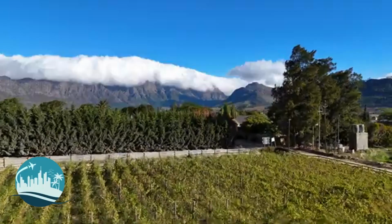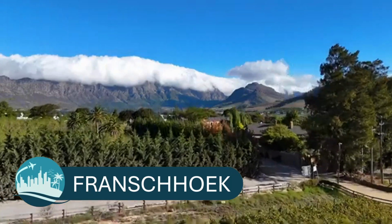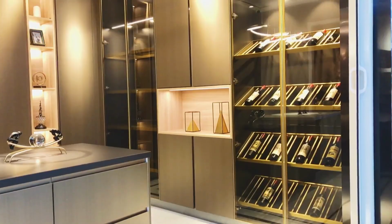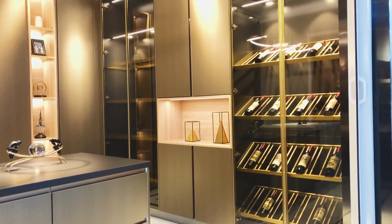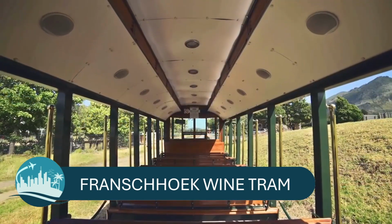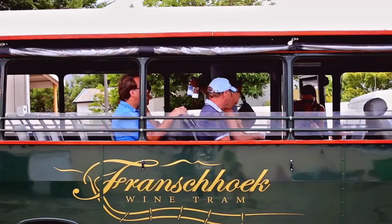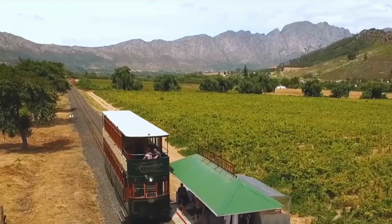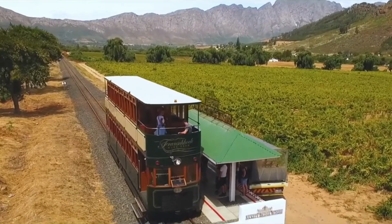Moving on to Franschhoek, which means French corner in Afrikaans, it is known as the food and wine capital of South Africa. To experience an array of wines on offer, you must spend a day exploring on the Franschhoek wine tram. The tram offers a hop-on, hop-off experience, allowing you to visit multiple wine estates at your own pace. There are 8 coloured routes to choose from, so you can tailor your day to best suit your tastes.